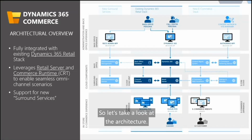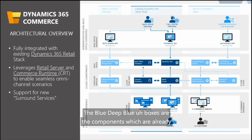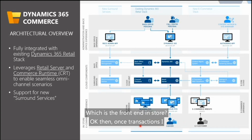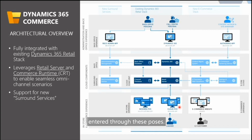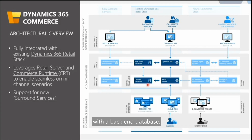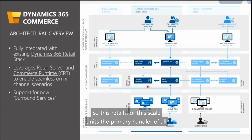So let's take a look at the architecture. The deep blue boxes are the components which are already there in D365 Retail. So imagine we have POS, which is the front end in the store, okay? Then once transactions are entered through these POSs, we have a component called scale unit, which is a retail server together with a backend database. This scale unit is the primary handler of all the transactions from the POS.